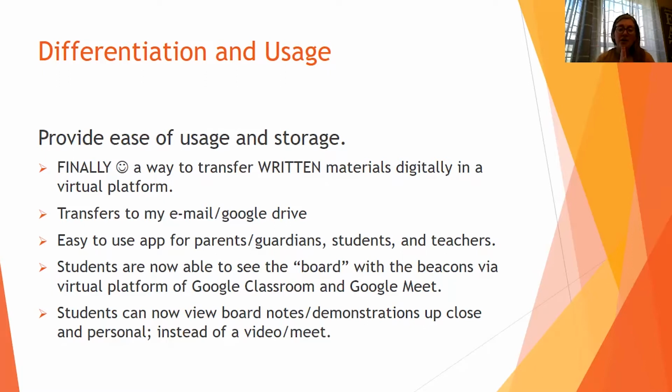But anyways, on with what's important at the moment is it provides such ease with usage and storage. Like I said, I am able to take my written notes on my dry erase board that I have the beacons in the corner of. I'm able to transfer it onto Google Classroom. Not just because we're on virtual Wednesday, but because parents who are involved want to get on there and see study notes or things that I've taught. And it's so cool now, of course, in virtual, I was able to teach that way. I could put my board work up and I could teach like that and then put it on there and they could review it throughout the night, day, or week.